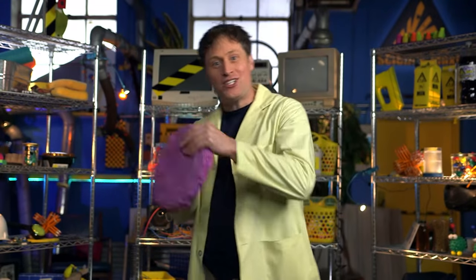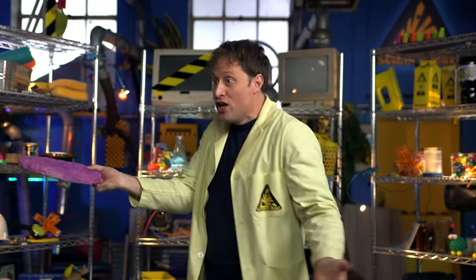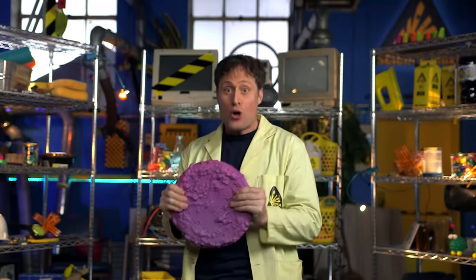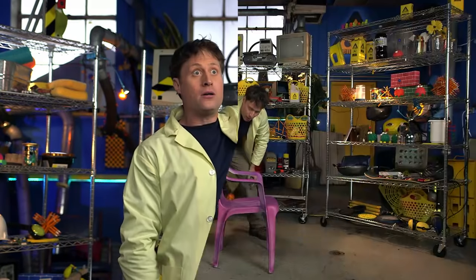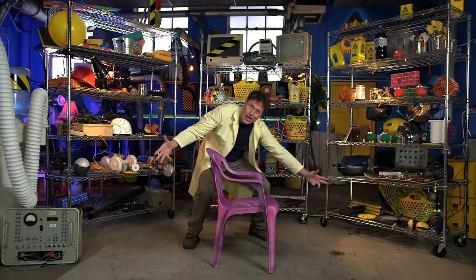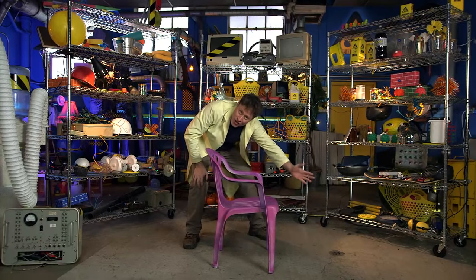Biodegradable frisbee! Check it out! It's a frisbee, but it's biodegradable. So you throw it around in the park, but if you lose it, it turns back into dirt. What, not enough? Okay, clock wipe! Biodegradable lawn chair! Use it for one season and then return it to the earth afterwards.